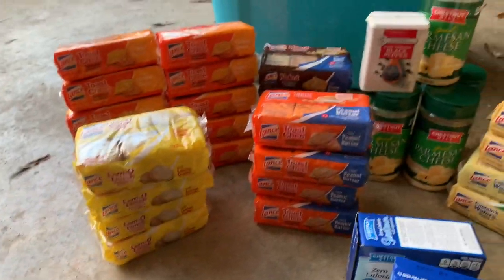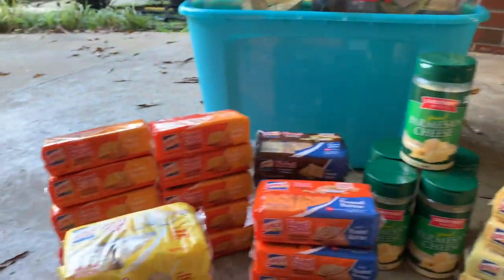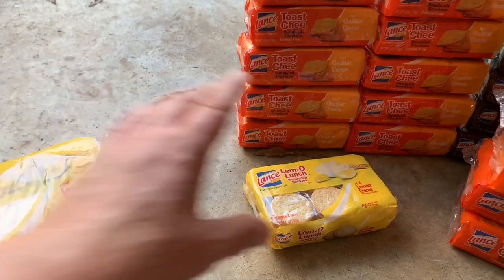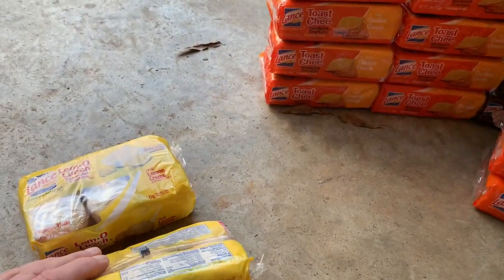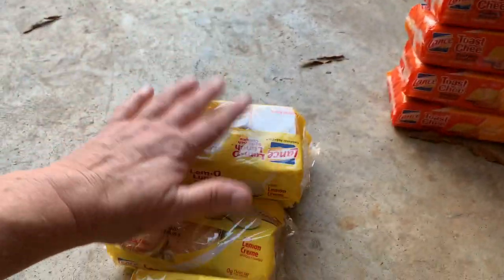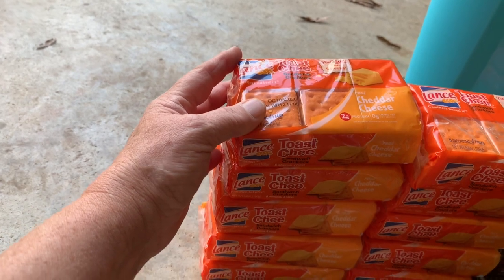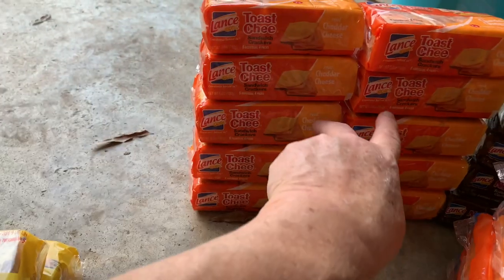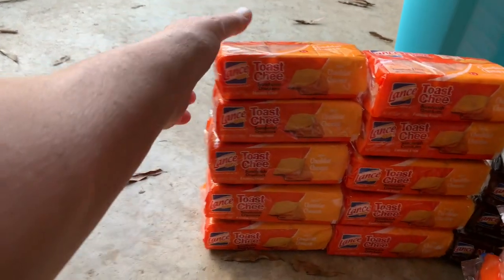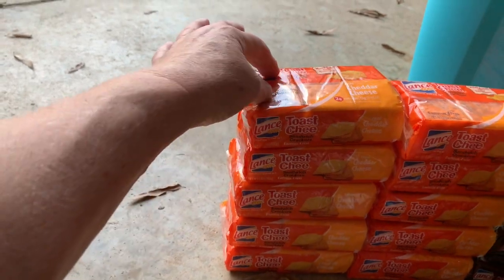And there was this bag and it was full of these crackers. That was from Aldi's, like I told y'all. And so there was four of these Lemon Lunch, and September the 26th was the date on those, and they're not hurt. These over here are October the 3rd, the cheddar cheese. So there was 10 packages of those with, let's see, six packages in each with four crackers in each.